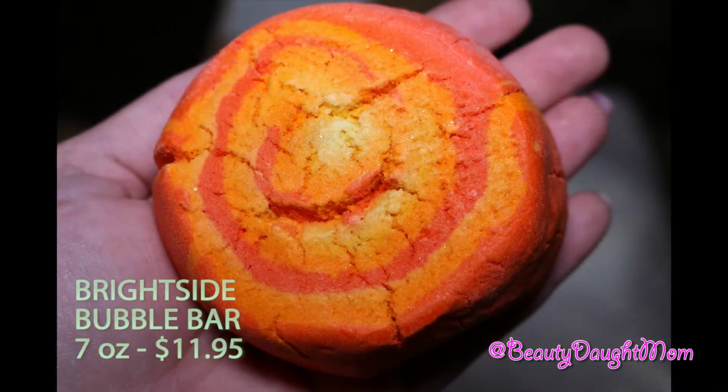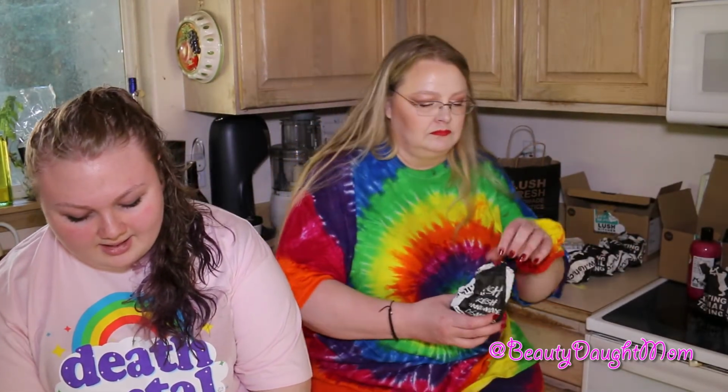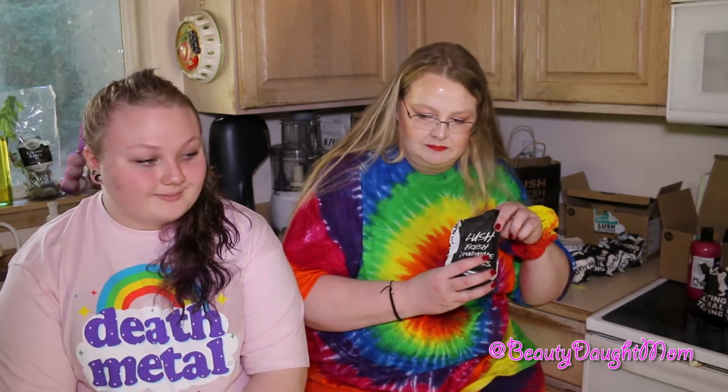Sink in and inhale the uplifting citrus blend of Sicilian mandarin, tangerine, and bergamot oils. And imagine yourself in a sun-drenched locale.